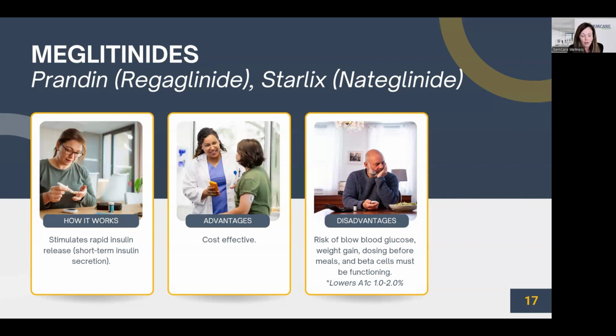They do not contain any sulfur, so anybody that has a sulfa allergy and cannot use a sulfonylurea can use either the Starlix or the Prandin. So that can be a benefit there. They have some dosing flexibility as to when you can take them. The disadvantages: they tend to be more expensive than the sulfonylureas. They can cause low blood sugars. They can cause a little bit of weight gain. They are glucose dependent, so if your blood sugars aren't high, they aren't really doing much for you. They have a rapid onset and a shorter duration.